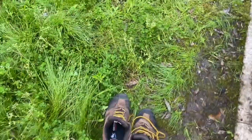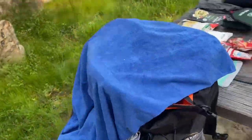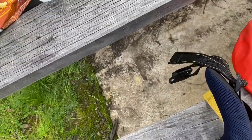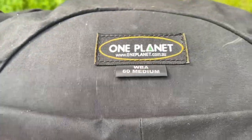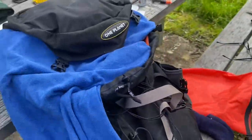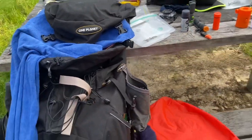My shoes down here. These are Merrell hiking boots. The blue one is my towel, which I'm not sure I told you about. And then just my One Planet pack. It says, if I can find it. There we go. It's upside down. Just turn it around. So it says WBA. Now, I'm not sure if this is true or not, but apparently WBA stands for Ways Bugger All. So pretty cool if that's the case. Yeah, so that's my hiking gear.